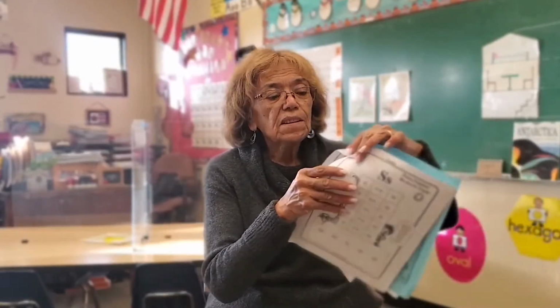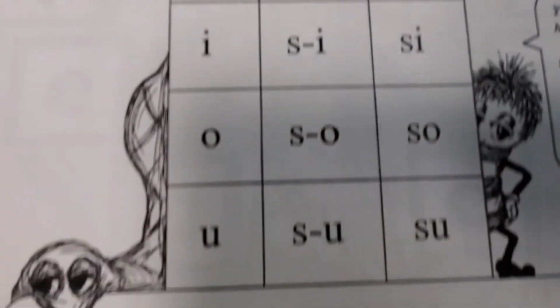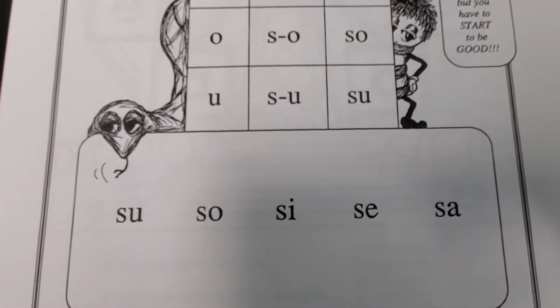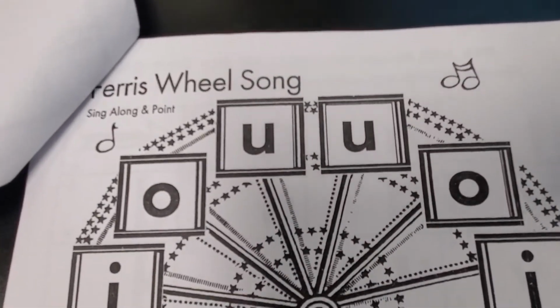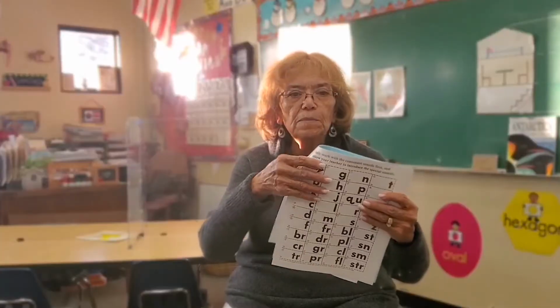Here is our pathway sheet, which you are all aware of and practice with the children. And then I also put in here what is called the Ferris wheel. We're going to turn the page because I want you to see this next page.